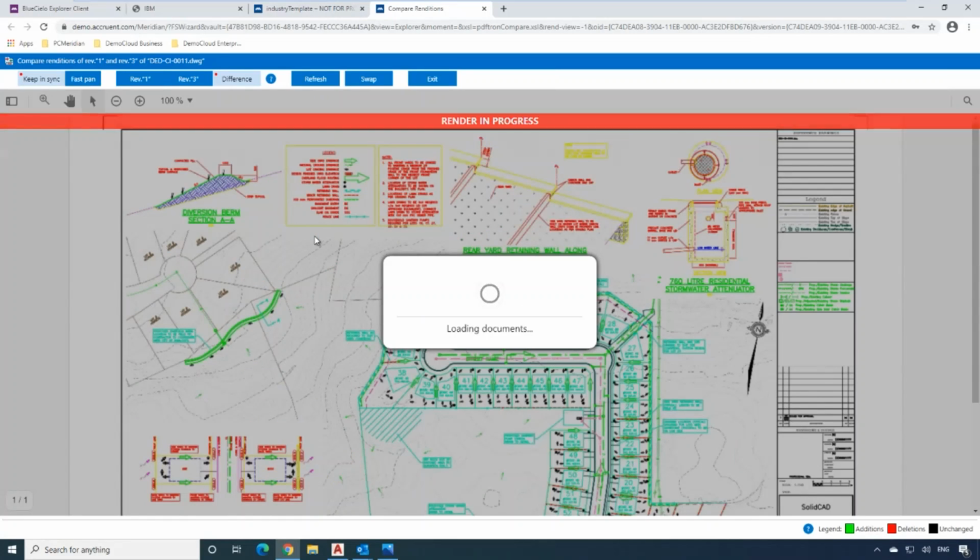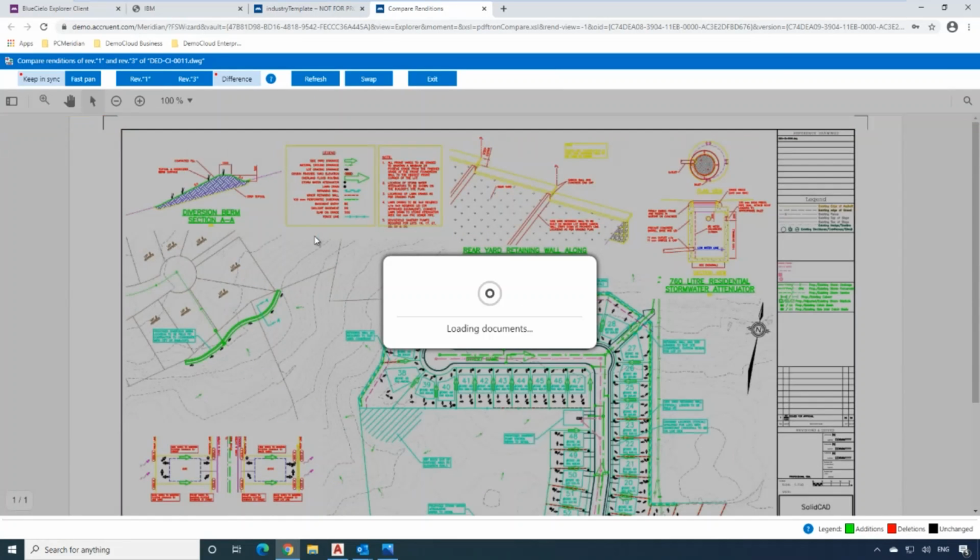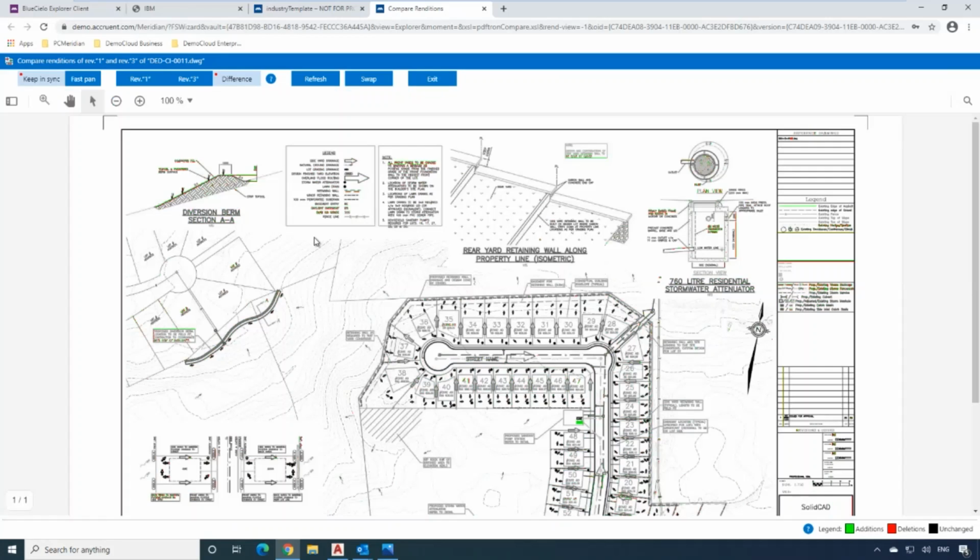So if I click on this, there's a rendition in process. So I basically caught it probably a little quickly. And you can see in gray everything that has not really been changed. So unchanged is in black, and you see the additions in green. So this has been added, and if there were items that had been deleted, you would see them in red.